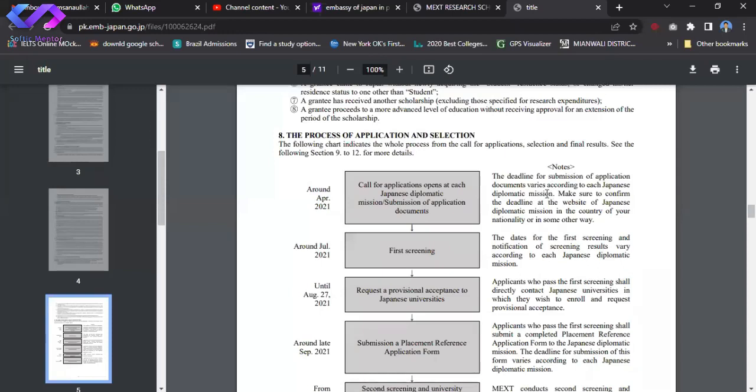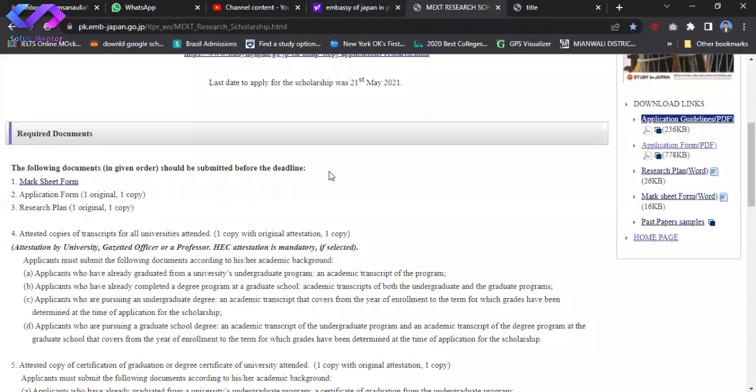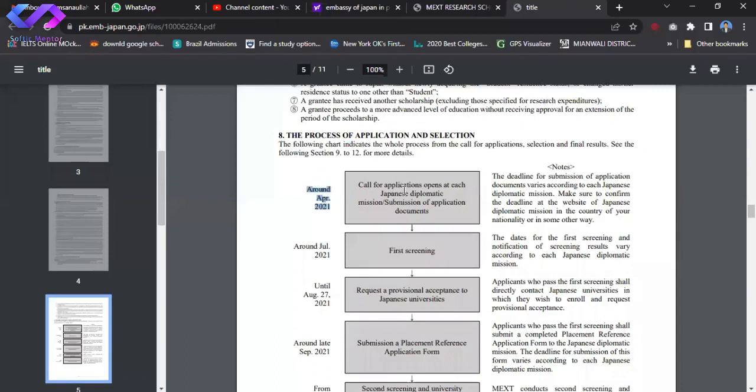In the case of Pakistan, this is around April 2021. But in your country, you simply have to search Embassy of Japan in your country, in Bangladesh, in Sri Lanka, in Italy, in Morocco. Then click on the education section, and you will see whether the MEXT is announced or not, and what the expected date is. You can analyze it based on the previous year, but it usually changes a few days. So you can get an idea of how much time you have to prepare documents. You have to prepare the documents I have mentioned and submit them before the deadline mentioned on the website.